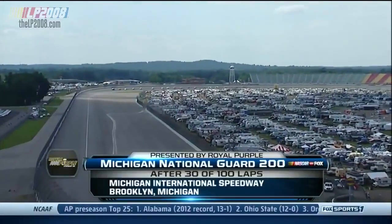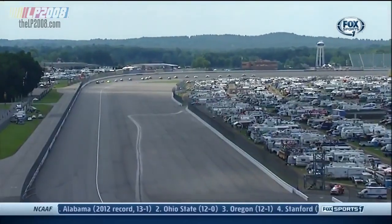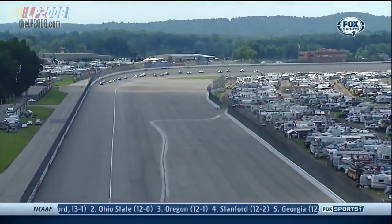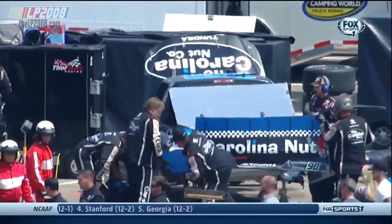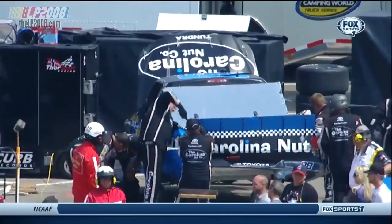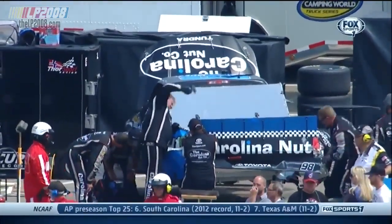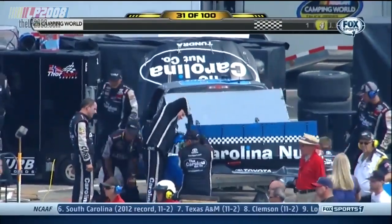30 laps in the books of this 100-lap race for the NASCAR Camping World Truck Series. Johnny Sauter came on the radio as he was making his way back into the garage area and said, if we ever get to race this thing, it's going to be good. He felt very confident with this truck. The only problem was he got caught up in an incident not of his making.